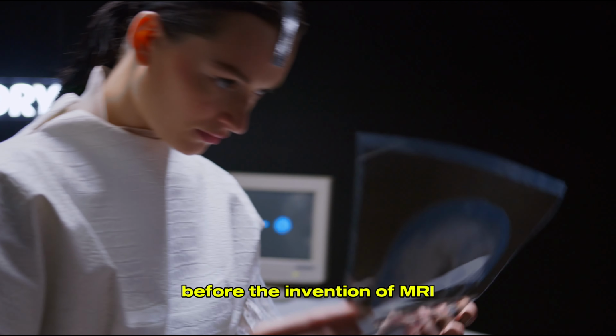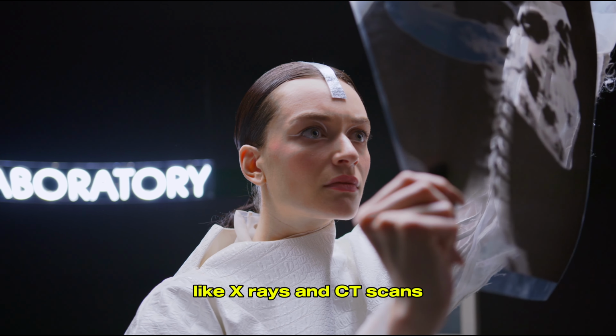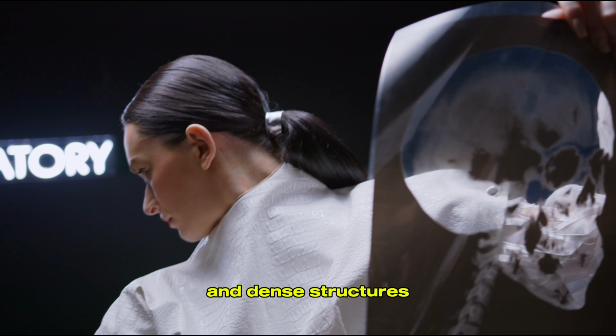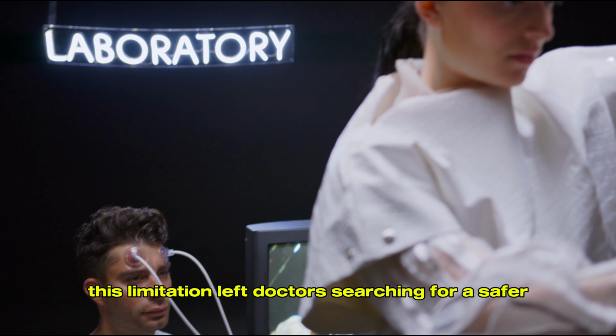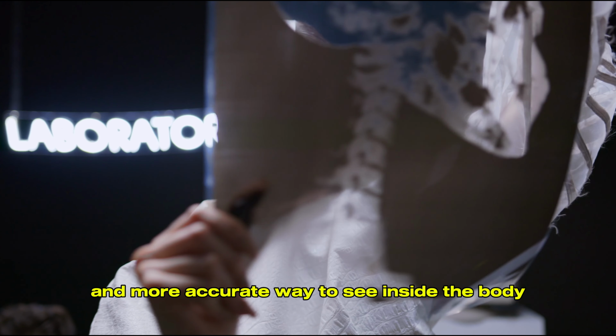Before the invention of MRI, doctors relied on older technologies like X-rays and CT scans. These were effective for imaging bones and dense structures, but couldn't show soft tissues like muscles, ligaments, or even the brain. This limitation left doctors searching for a safer and more accurate way to see inside the body.